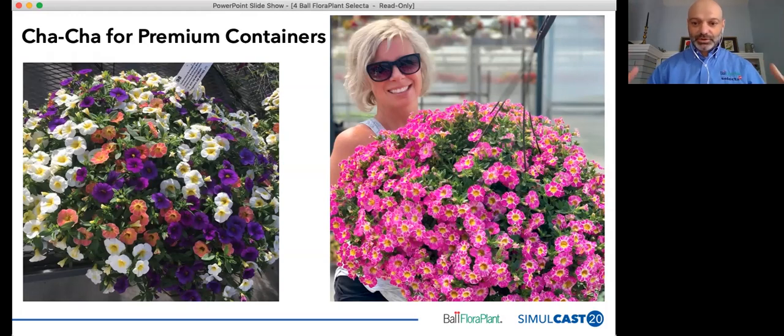We talked about the vigor. We talked about putting them into bigger containers, not necessarily quart pots. And that's where you want this one to go. Put it into your premium SKU, your largest, highest dollar price point in your biggest containers.